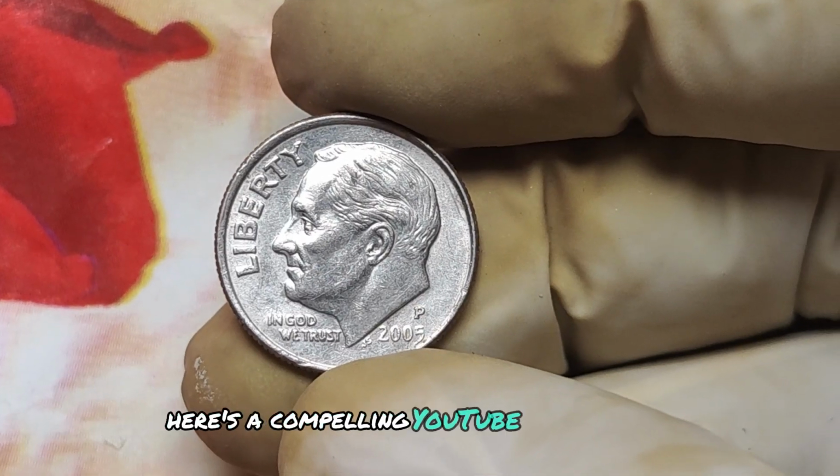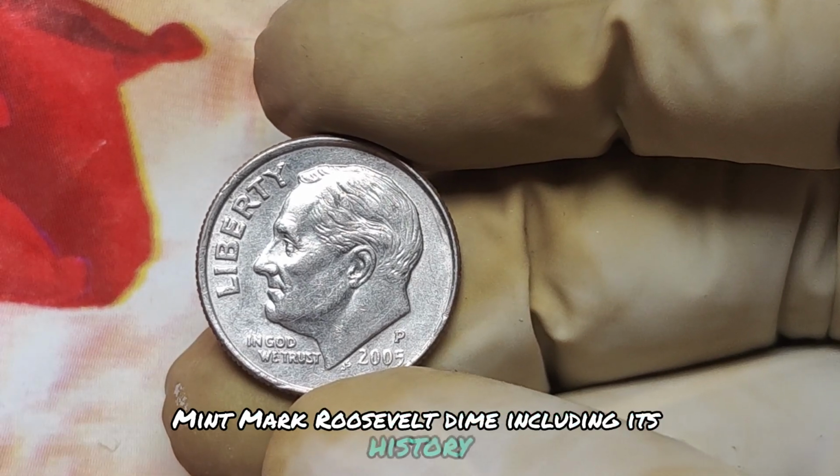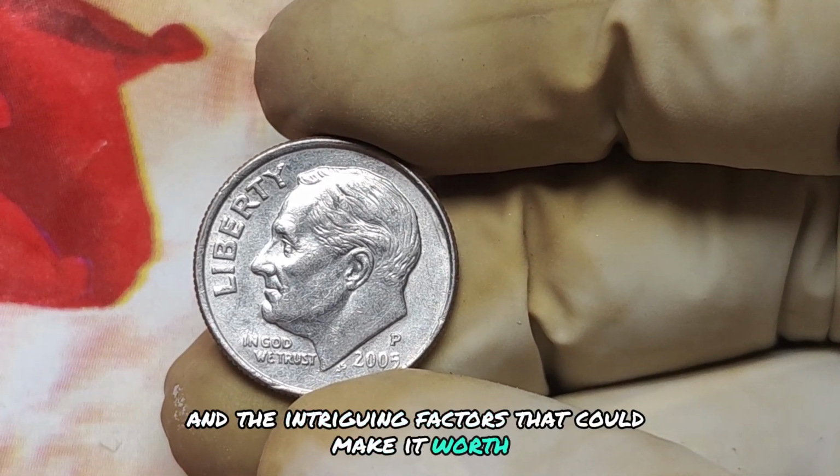Here's a compelling YouTube script about the 2005 P Mint Mark Roosevelt dime, including its history and the intriguing factors that could make it worth millions.